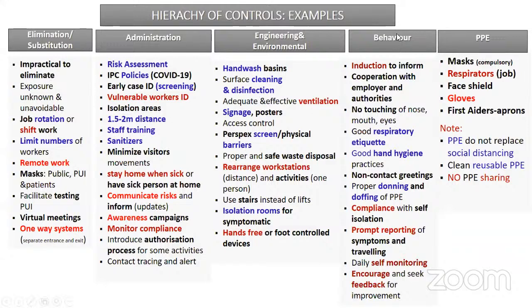One of the hierarchy of controls which is unfamiliar, or which people are not used to being part of the hierarchy of controls, is behavior. We've included behavior as part of the hierarchy of controls because it is critical, especially when it comes to the COVID-19 pandemic, because it really depends on us.